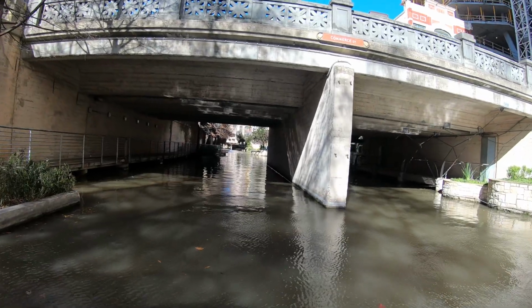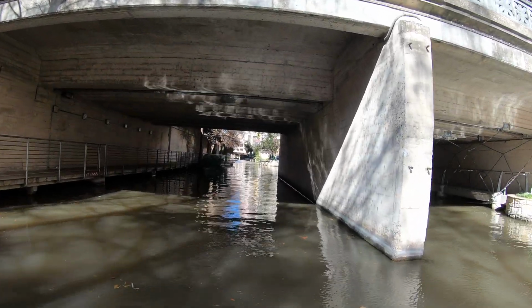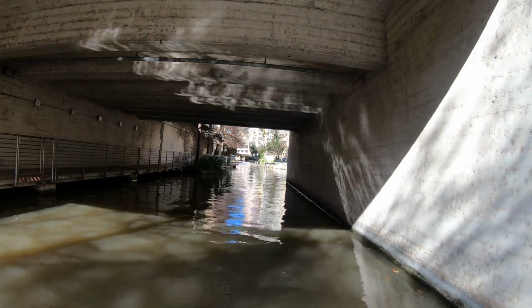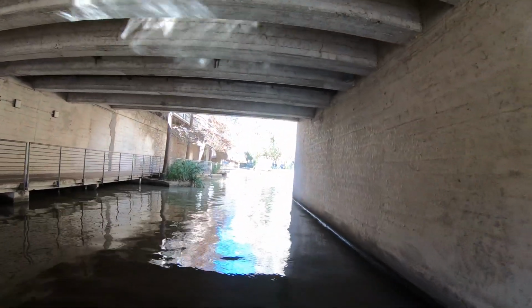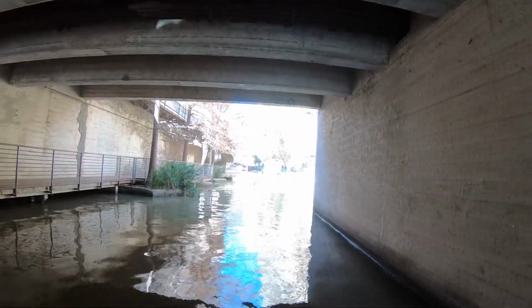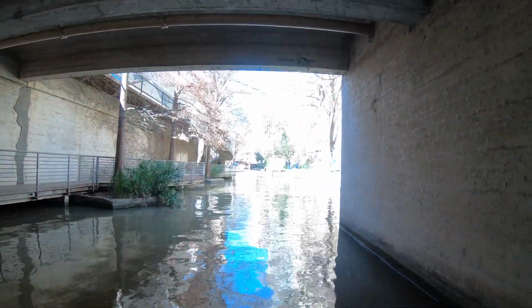There's a free laser light show broadcasted on the side of the cathedral. They do have it tonight, starting at 9 p.m. It's called The Saga, and it tells the story of San Antonio's history.